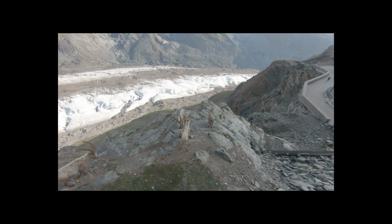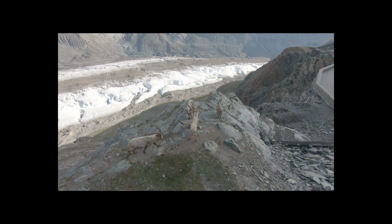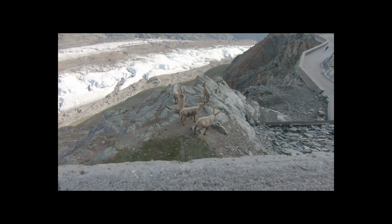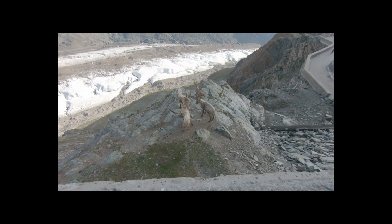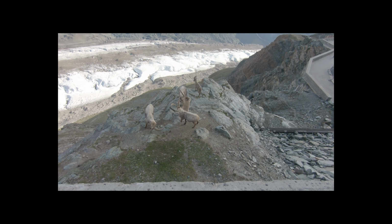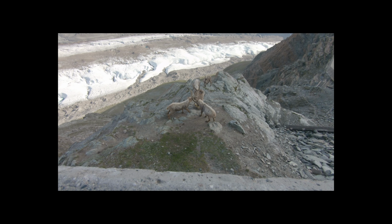Of special note is the salt lick next to the hotel. There's a lot of ibex in this area, and they come up here in the evening, so you're going to want to take one of the last two trains out to be able to see them, and they will be hanging around this salt lick. A good photo opportunity to take pictures of some wildlife here.